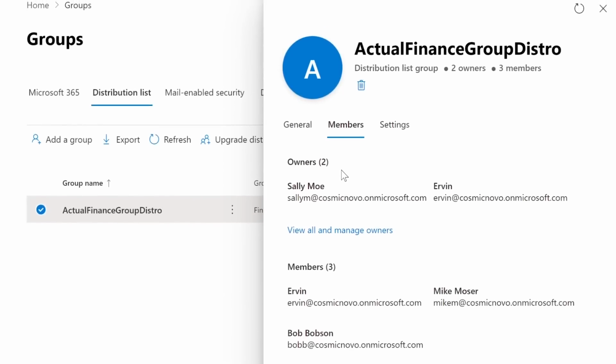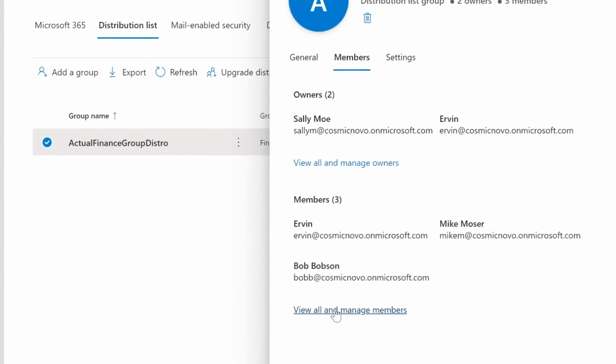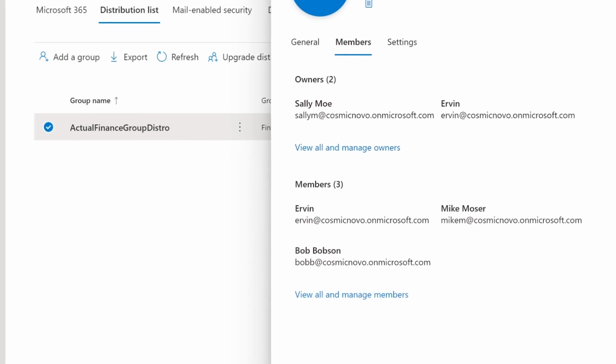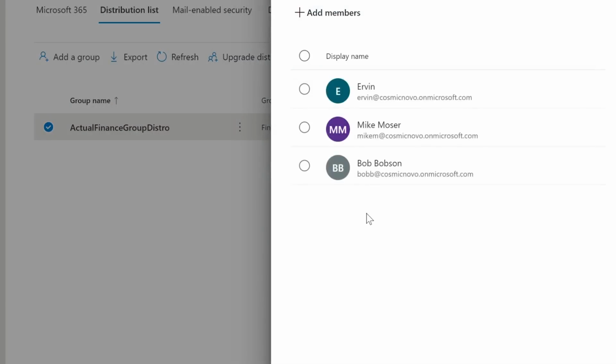So let's say some people get fired. In order to add people to this distro or remove them, we would have to go down here. And again, this is different from the shared mailbox. It's not delegation. This is just adding emails of people. It's like a mailing list. So we're going to go down here and select view all and manage members. And we can see that there are 3 people in there.